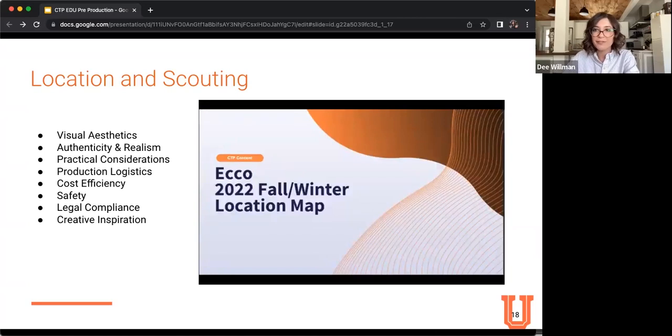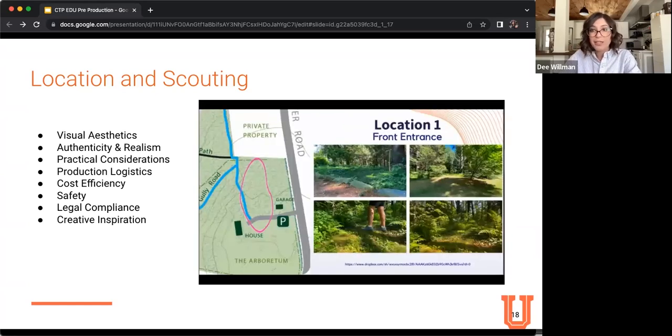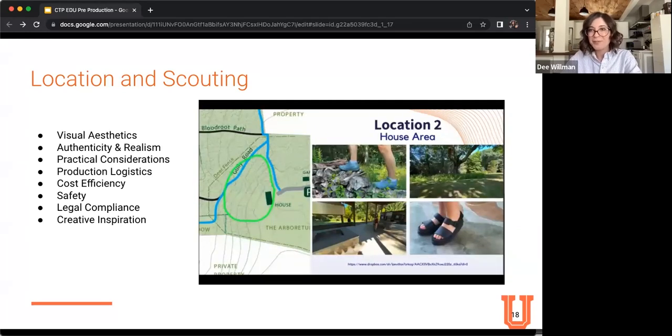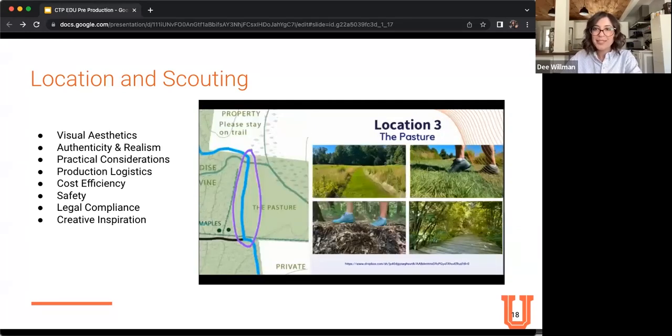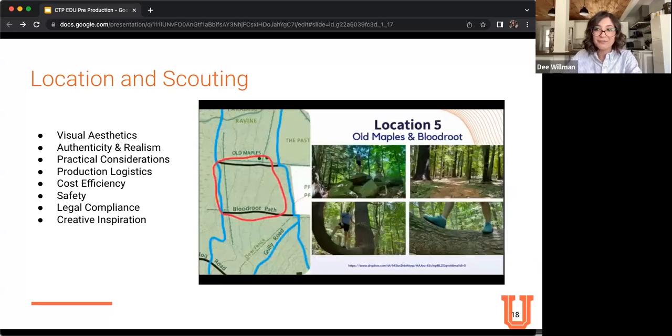So for example, a film may require specific architectural features or landscapes, or access to certain facilities like bathrooms or makeup trailers. Bathrooms, always a necessity, should be the first thing you consider when looking at your location. Scouting helps ensure that those chosen locations meet the practical needs and provide the necessary infrastructure, like shade from the sun.